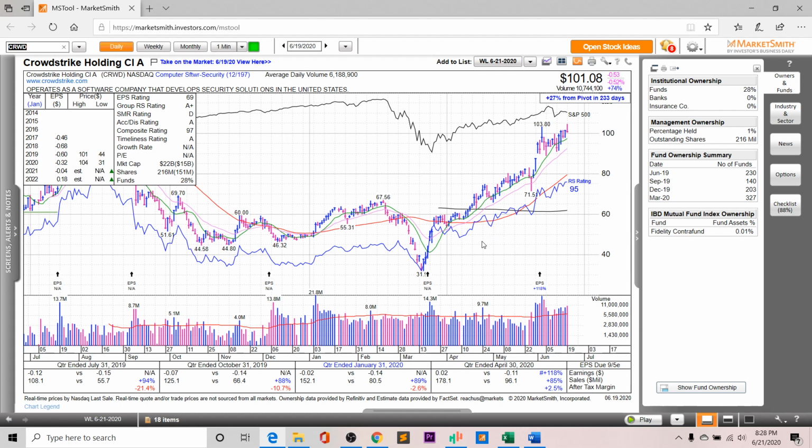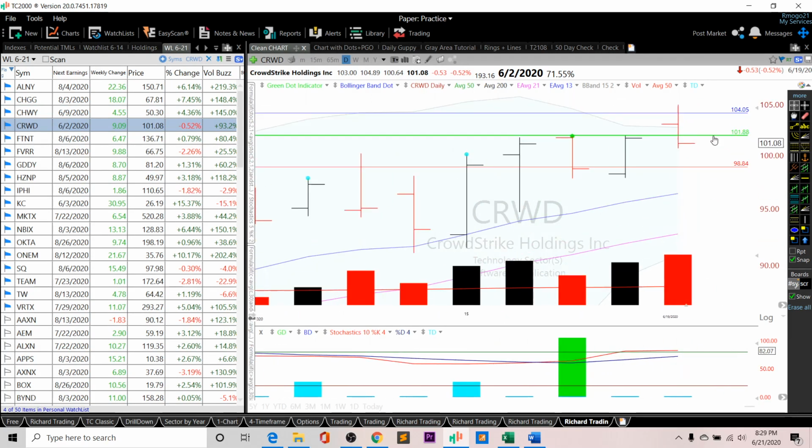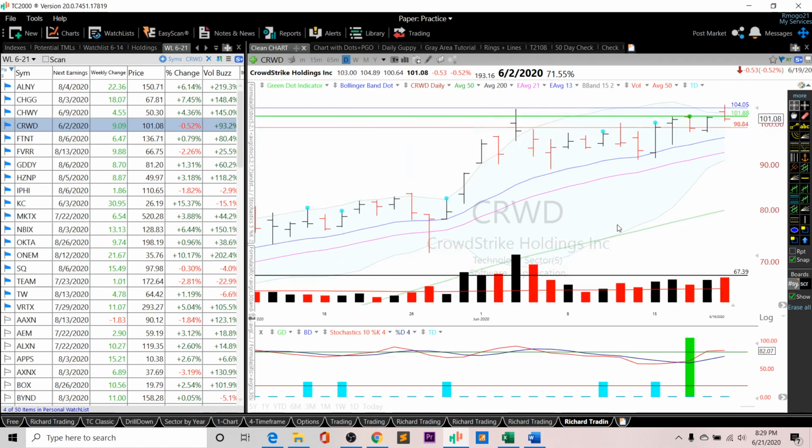The RS line is trending upwards, although it's not quite near all-time highs, and the overall RS rating is a 95. Looking at the technical setup, I would use a break above this green line on above average volume as an entry point, and I actually did try this on Friday, although it closed below it, so I sold my position, but I'll look to re-enter if it breaks above this on above average volume.